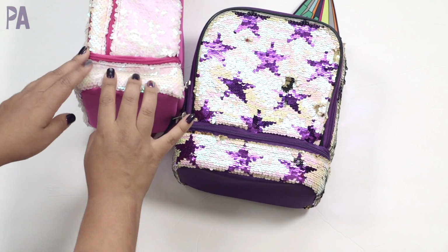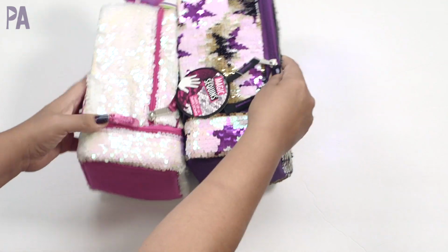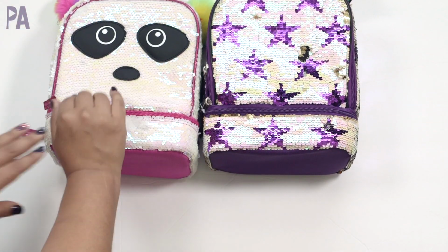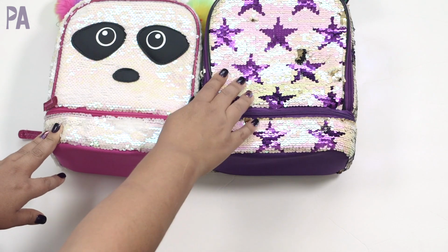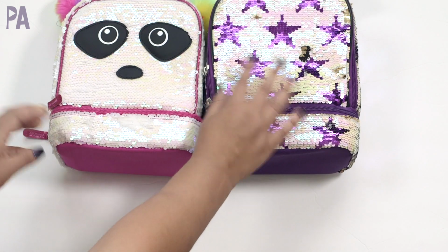Sometimes I'll put the heavier items like drinks and stuff that need to stay cold down here. But these are a good size and there's lots of room to put things. So we're gonna try them. We're gonna see how they do. My kindergartner has the panda one. She likes pandas. And then she's not kindergartner. She's 1st grade. And my 2nd grader is gonna have the stars.